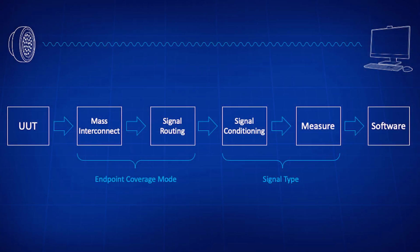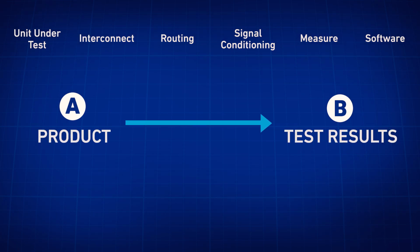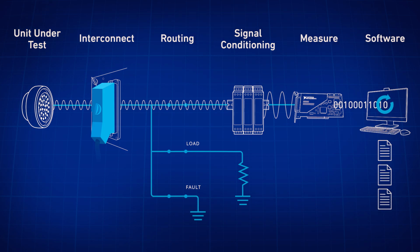And that typically involves connecting the electrical spec required at the pin of the unit under test back to a qualified software environment where you can capture a result. Really, it's all the things that you have to do in between the product and the test results, like routing, signal conditioning, and fault insertion, that are going to constitute the time and money necessary to build that test equipment.